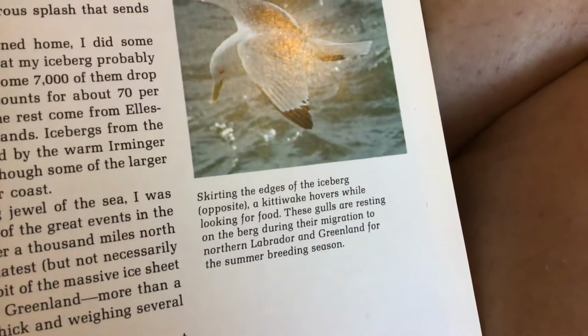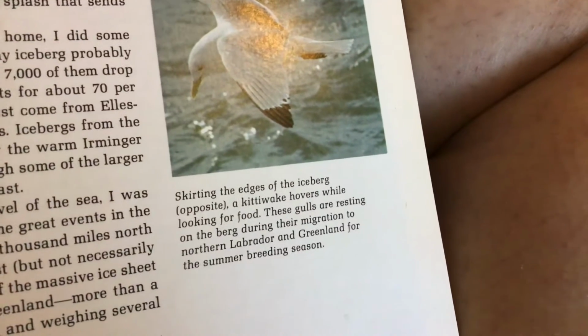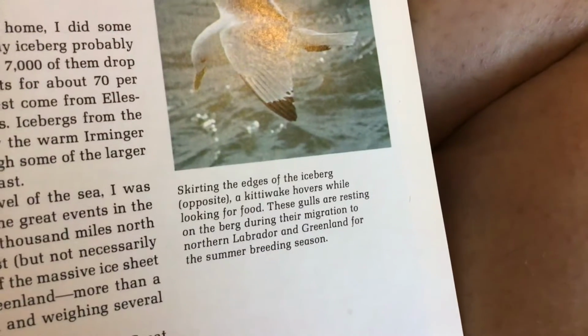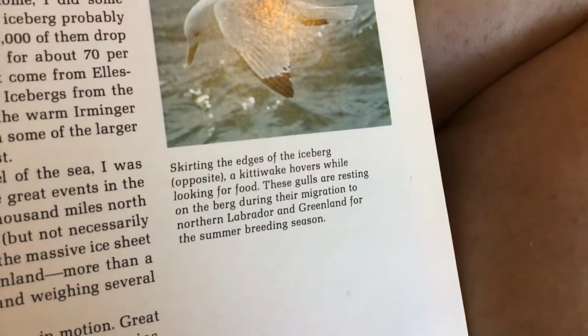Starting on the edges of the iceberg, opposite, a kittiwake hovers while looking for food. These gulls are resting on the berg during their migration to northern Labrador and Greenland for the summer breeding season. This is a kittiwake.